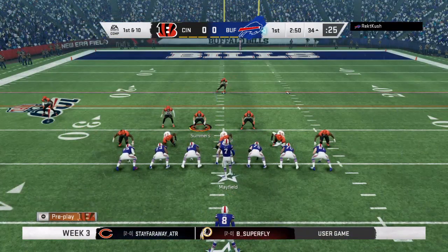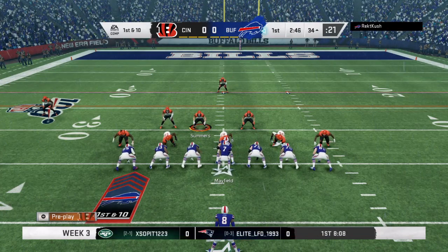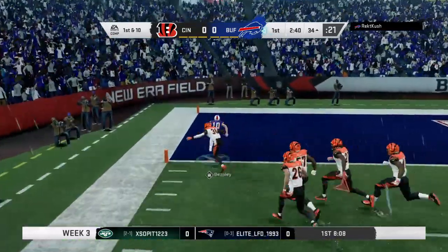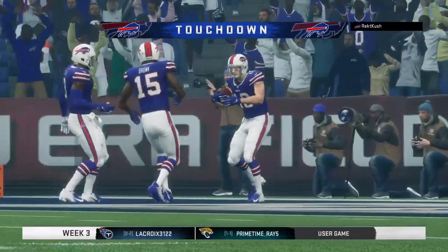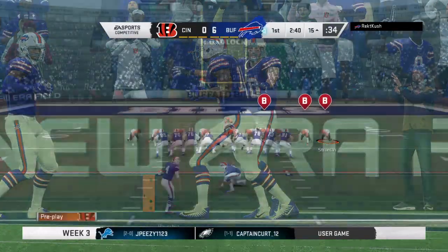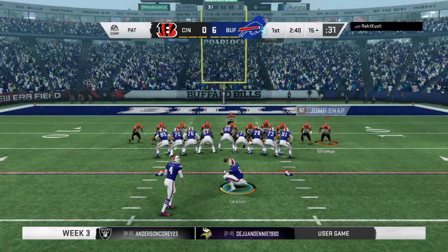From the 34 now, here's 1st and 10. Mayfield looks to throw. On the left side, he finds Beasley. And he'll take it into the end zone for a Buffalo touchdown. Cole Beasley, his first touchdown here of the new campaign, as his guys are able to strike first here in this opening quarter.